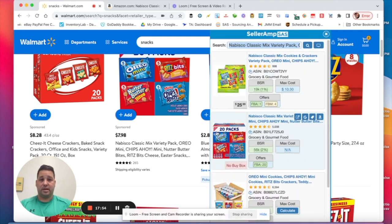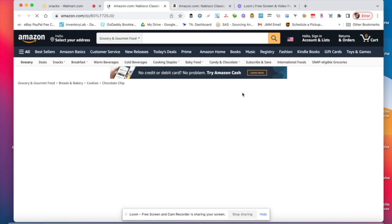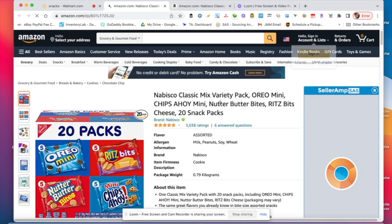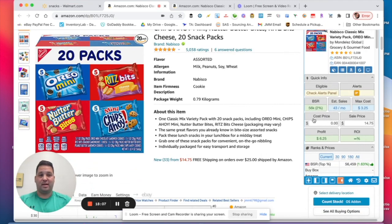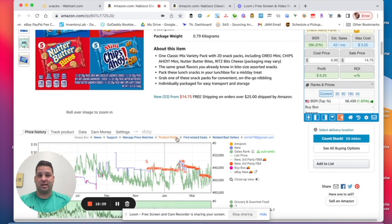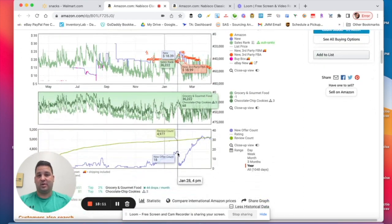Lumberbar, Chips Ahoy. Okay, no buy box, $7.98. Could be potential here, 56K. Not a terrible rank, not a great rank. 43 per month. I guess it's selling a little more than that. Yeah, this is one where it looks like this definitely was profitable.